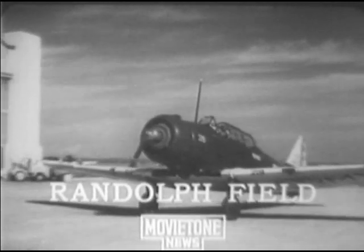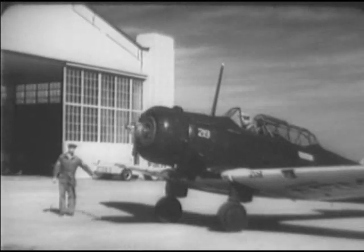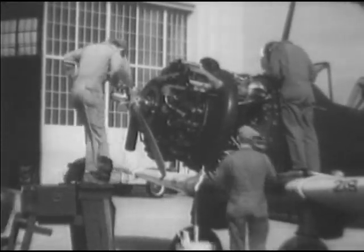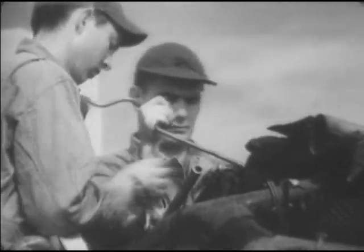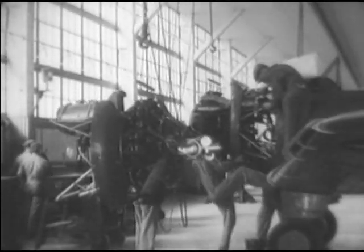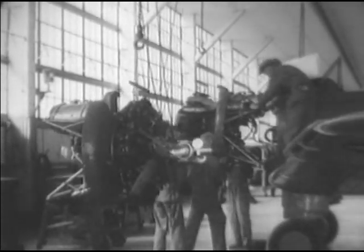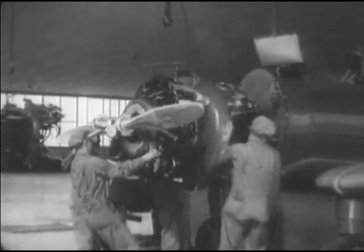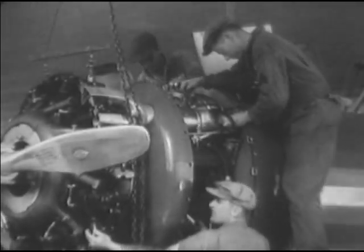Here comes a motor that has done 450 hours in the air. Time to change it. They do, in a hurry, setting a record. Mechanics of a school squadron at Randolph Field, Texas. A procedure that used to take 1 and sometimes 2 days. Construction improved. They do it now in 45 minutes. Setting a record for quick work. Mighty important for the maximum use of military planes.